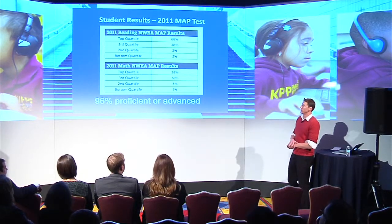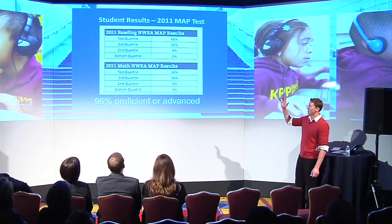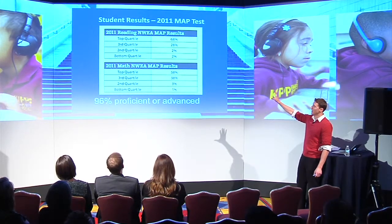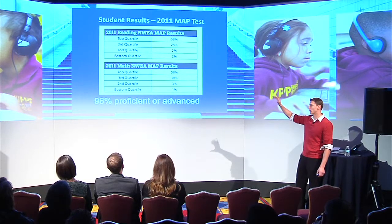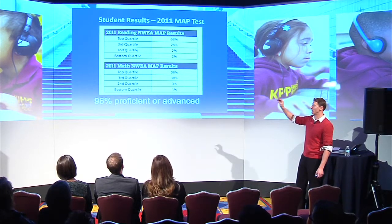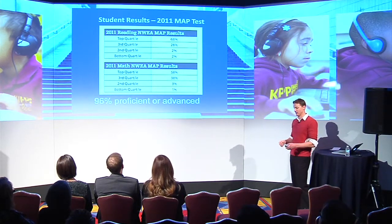And so these are some of the results that we've received over the past 2 years. At the end of our first year, our kindergartners, 96% of them scored proficient or advanced on the MAP test, which is a nationally normed test in reading as well as in math. A majority of our students, as you can see, scored in the top quartile on the MAP test. That's in our first year.